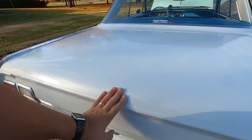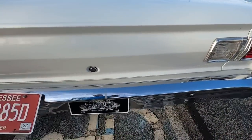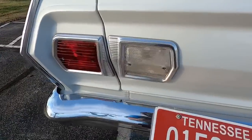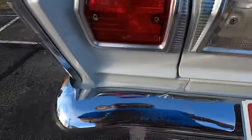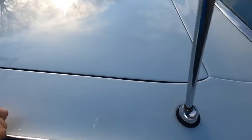Springy, very springy. I'm seeing how soft I could shut it when it would latch. There's a spot there too. And over the trunk lid, might as well hit it all right now. You got some spots on the edge. A little bubble popping up here. Chip there.